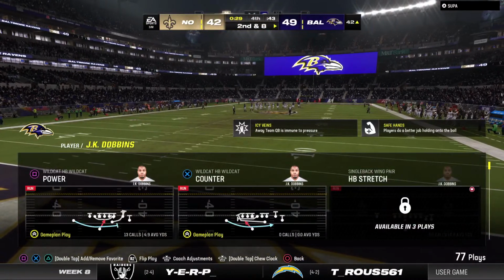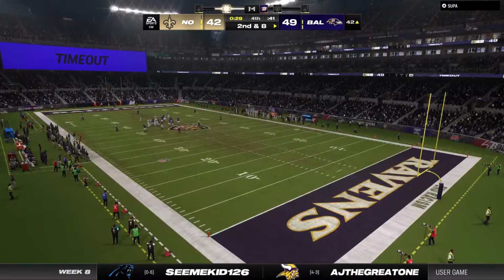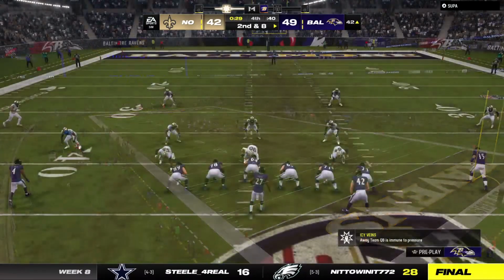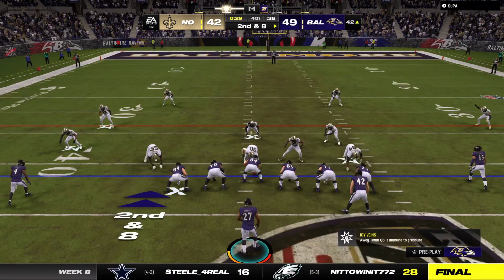The Saints going to call the first of their timeouts as the clock will stop with just under 30 seconds left to go. Not a big run on the first play of the drive, but that doesn't necessarily mean it was a bad play. Sometimes you're just trying to settle in, get your guys a little bit of contact, and get things moving.